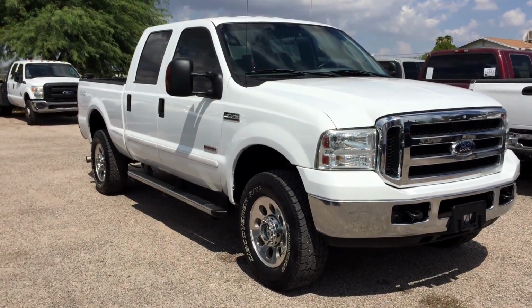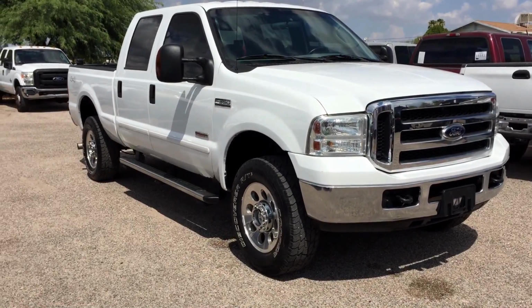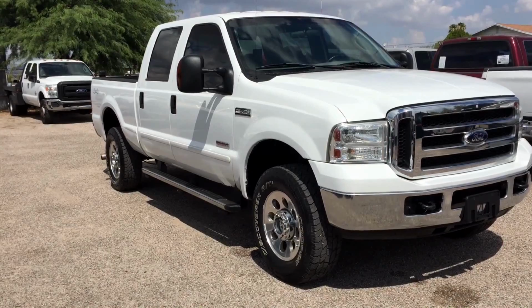This is Roger with Wheel Kinetics in Tucson, Arizona. We're selling this truck as a 2006 Ford F350 crew cab. It's a 6.0 turbo diesel, it's 4-wheel drive, and it's an XLT, which is cloth.